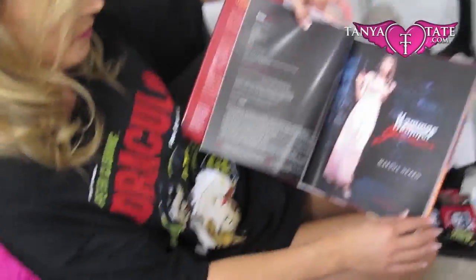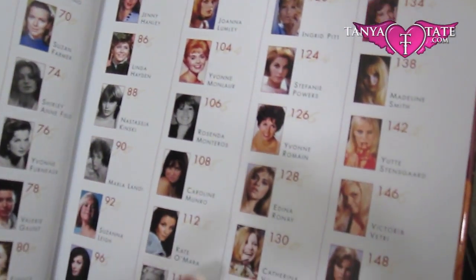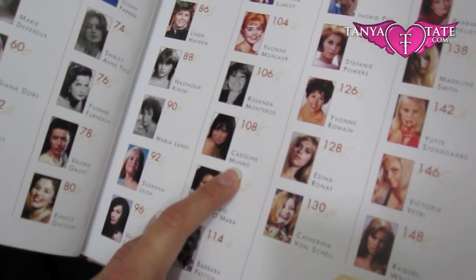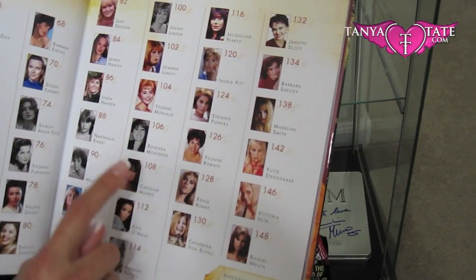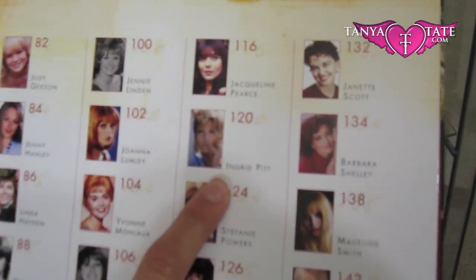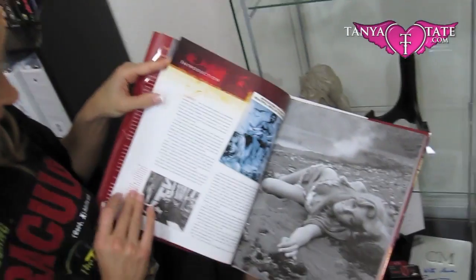Let's come down and have a look. Here are some of the hot ladies. Caroline Monroe, she played Carla. So I just showed you a little figure of her as well. And also in here, we've got Ingrid Pitt. There you go. Now she's really hot. And that's whose bust I've got just there.